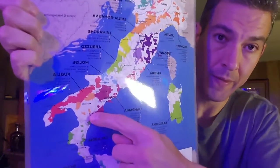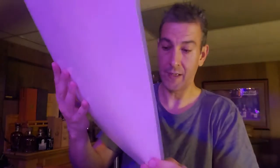Volcanic soil from the Basilicata region down in southern Italy, way down here. And that's where they make the Aglianico grape. And I think one of the best expressions is from Del Vulture, at least that's what I remember reading about. Riserva, I just assume this probably has some little extra aging, either in barrel or bottle. So I don't know a whole heck of a lot about it.